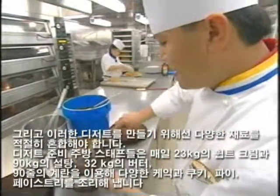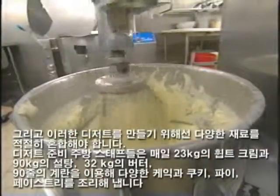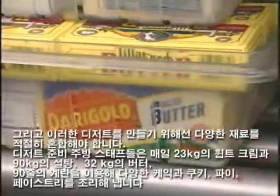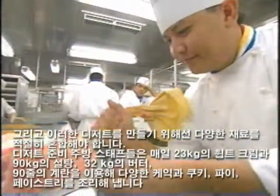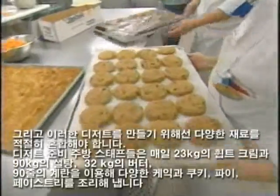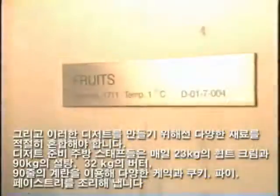And it takes heaps of ingredients to make these desserts. Cesar's staff use up to 50 pounds of whipped cream, 200 pounds of sugar, 70 pounds of butter, and 90 dozen eggs every day, all to create these scrumptious cakes, cookies, pies, and pastries.